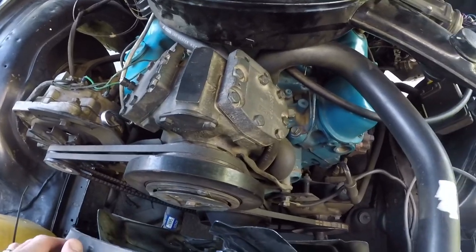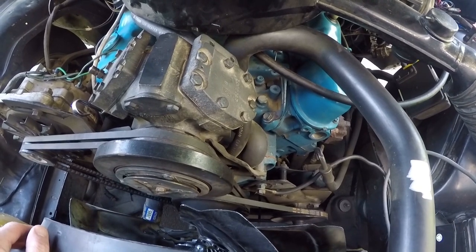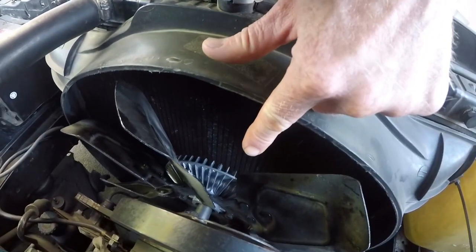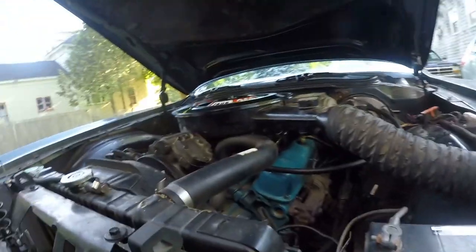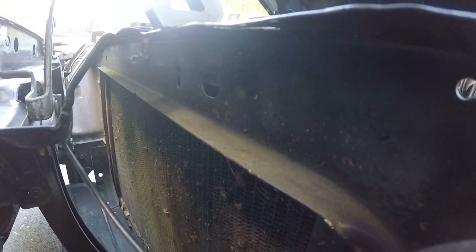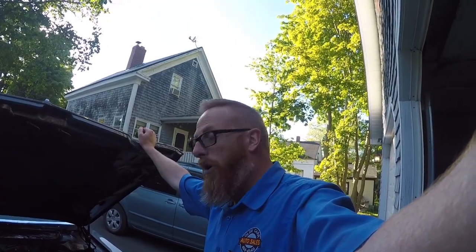So I like to save myself some time, and I'm thinking about putting an electric fan. There's all kinds of room down there for a puller fan, but if I'm so inclined, I could install one out front here and have it pull in from the front as well. That might be the next little project to do with this car, is to get an electric fan hooked up so I can shut the fans off and on, depending on where I'm driving.